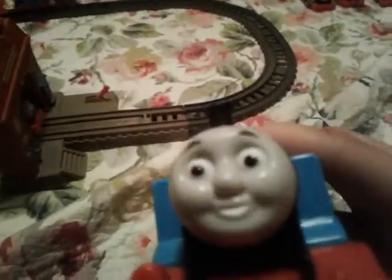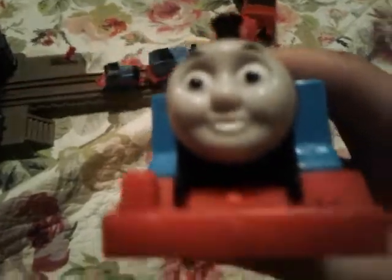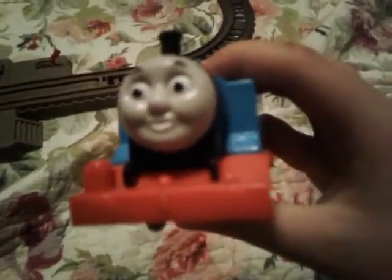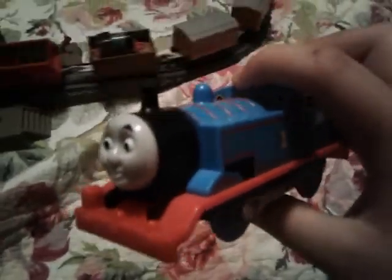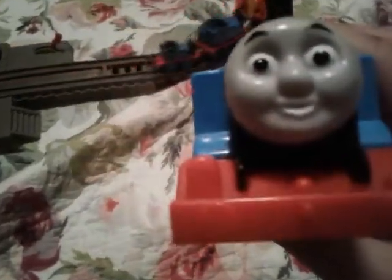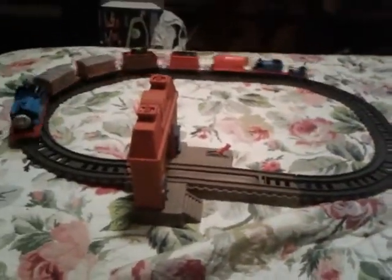And you're just talking, Thomas. Okay, there we go. You can see that it's going around and around and around and around, non-stop. Look at that magical craziness train of wonder.